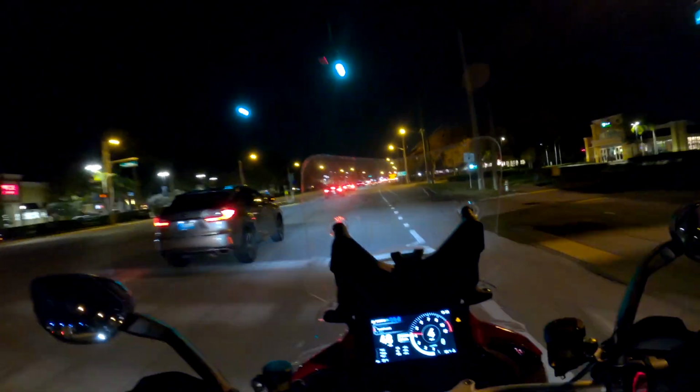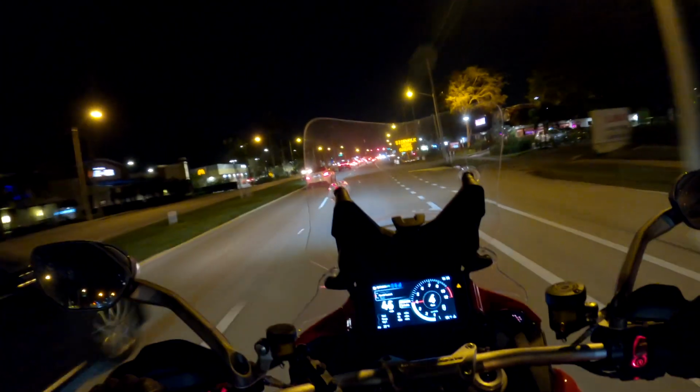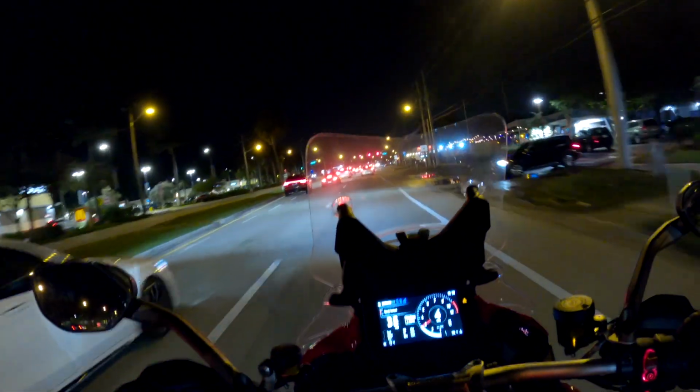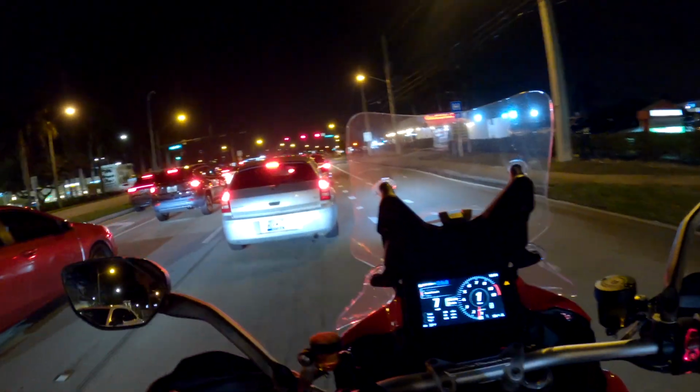Now, when would I use urban mode? Me personally, I think if I was in some heavy rain or some slicker conditions, urban mode would come in really handy. So I'm going to call urban mode really rain mode. I know other bikes call it rain mode. That's what I would call this.